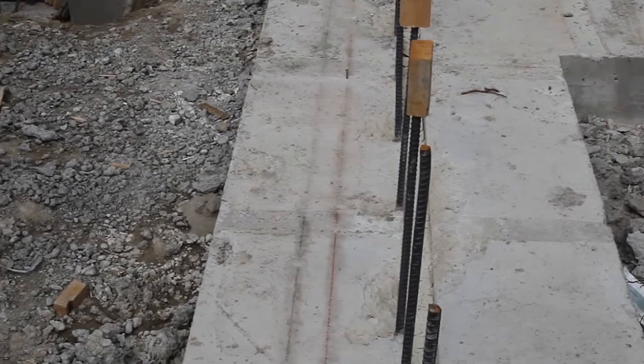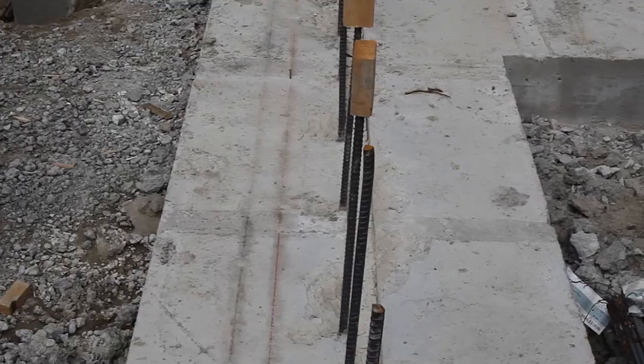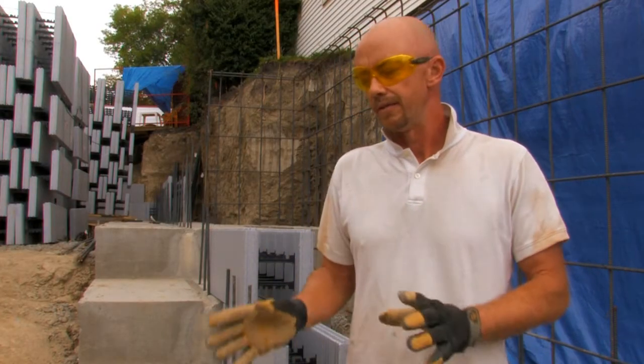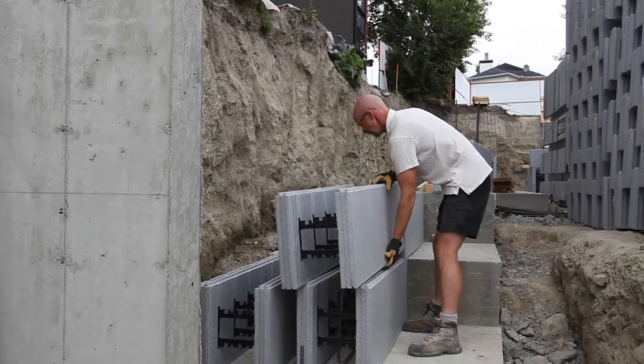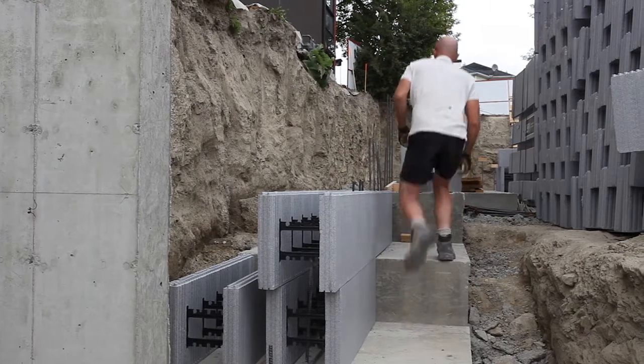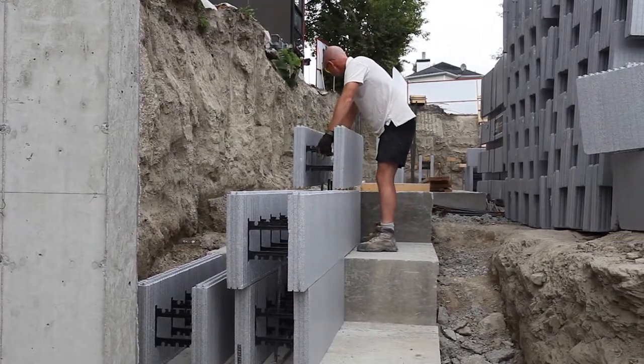The Logix product is super interesting because I like to use the Lego block analogy. You basically build the walls and you fill them up with concrete. You fill them up with rebar and then concrete, and you're done. You've got insulation, you've got vapor barrier, you've got structure, and soundproofing is amazing, and the R value is pretty good too.